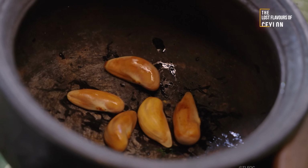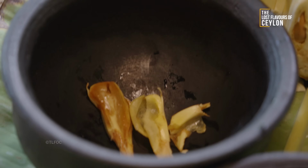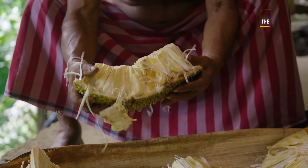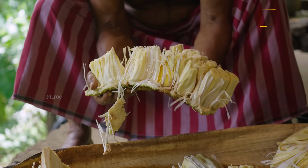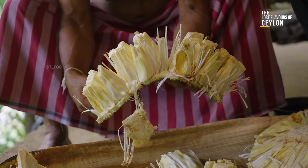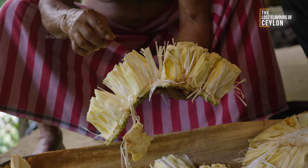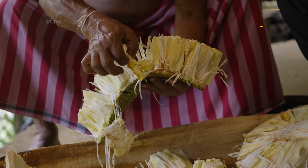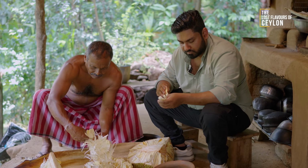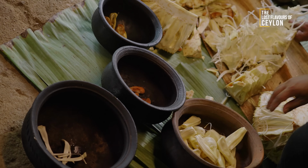Atta, seeds, madulu, the flesh, sibidi, the core, and renu, the fibrous strands. Each part serves a unique purpose, showcasing the resourcefulness of Sri Lankan cuisine. Chef Sudheera marvels at the mastery of older generations, their hands fluent in the language of nature, transforming every part of the jackfruit into something delicious.